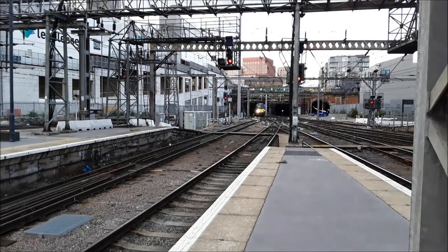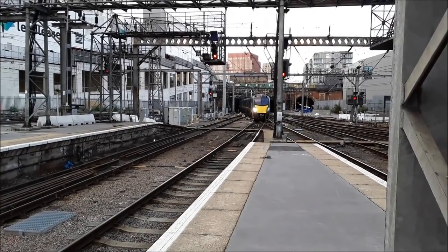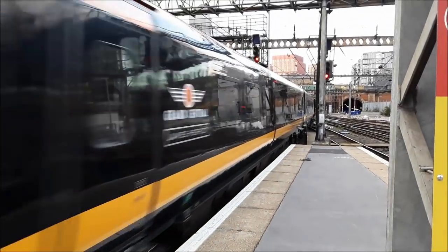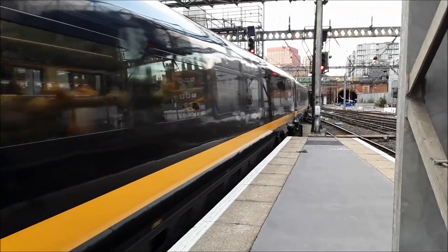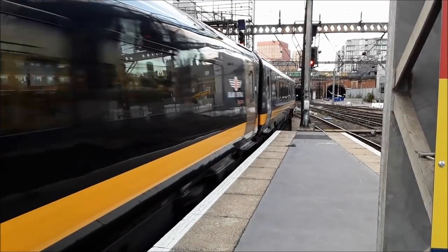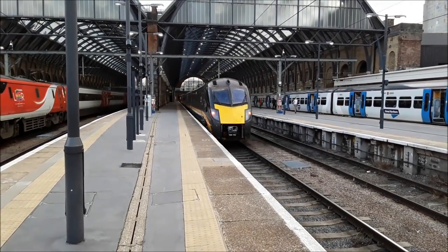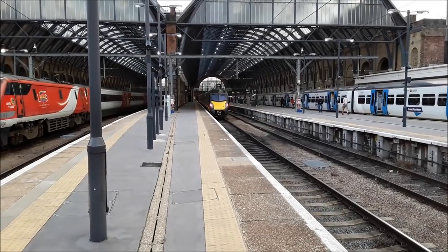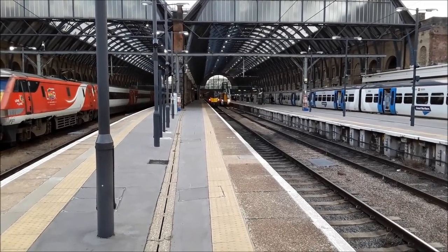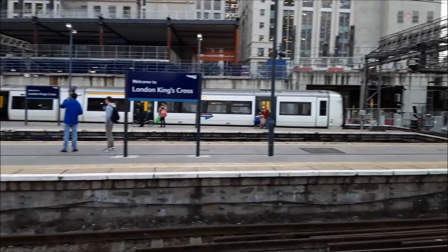Happy days. Okay, the next train arriving is a terminating Grand Central service from Bradford Interchange, James Herriot. Awful lot of reserved seating on there, and again, another very full service. Worked by 180112. And 387126 was a terminating service from Ely.